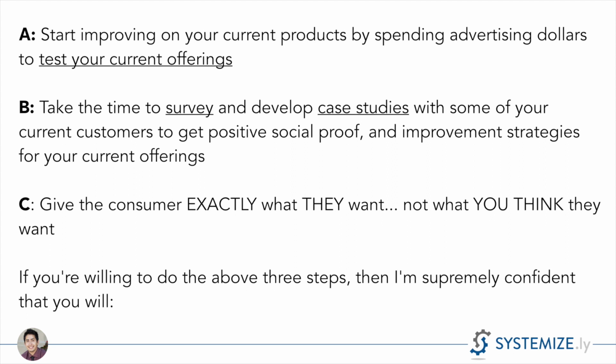And then finally, give the consumer exactly what they want, not what you think they want. So when these surveys come back, when you're talking to customers, when you're learning from them, then put more time into giving them that stuff. You can build this out as you go along. Early adopters don't always get angry about it, because you tell them that they're early adopters. You can tell them that they're going to come in there and get more.